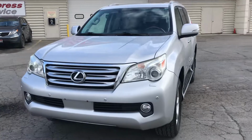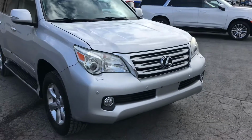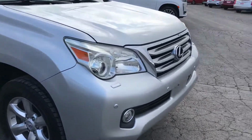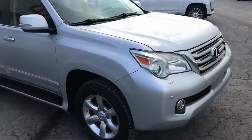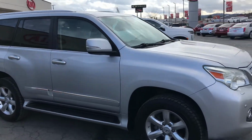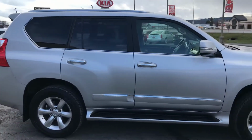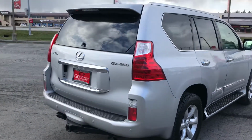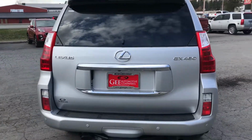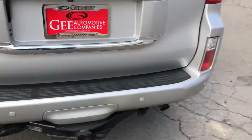Here is the 2010 Lexus that you had called about. I did a walk around before I started filming, and there was only one spot that I saw. I can't tell if that is compound from the detail or if it's a little scuff mark, but it's definitely not through the paint. The entire rest of the body looked fantastic. And then this does have the tow hitch, so it's my understanding that this can tow 6,500 pounds, I believe.